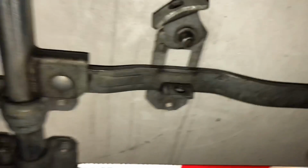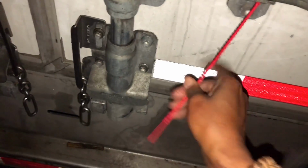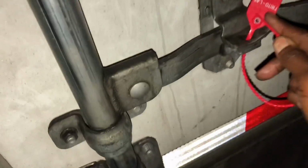Always remember to seal. Of course you gotta break the seal to get your stuff, but always have extra seals so you can seal your loaded trailer back. So let me seal my joint.